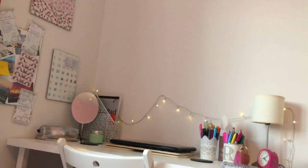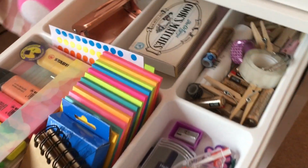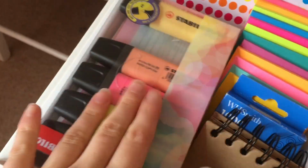So that is it for the top of my desk, so I'm just going to skim down these drawers, although they're not very interesting. So in the top drawer, this is kind of the only stationery based drawer, and it is a mess. So I use these IKEA cutlery things to separate everything. I'm going to start with this section.